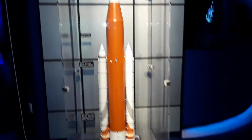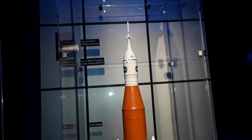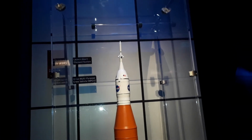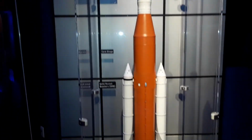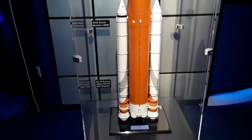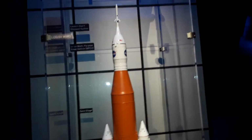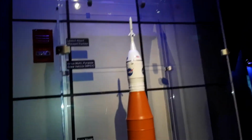This is a mock-up of the rocket, the Orion multi-purpose crew vehicle. This is what they're going to be using to try to launch people to Mars. I don't know if they're launching from the Earth or from the moon. I think you have to stay and watch the video that everybody's here to try to watch, but sadly for me, I'm not going to have the time to watch it.